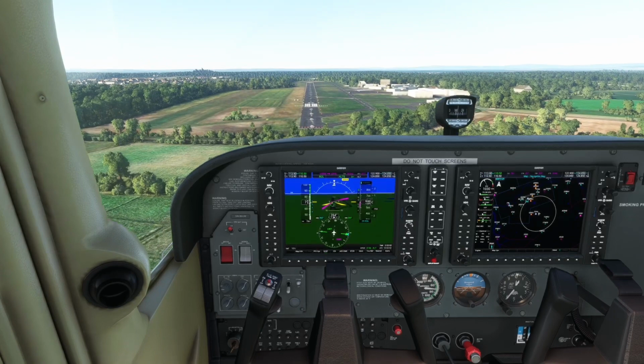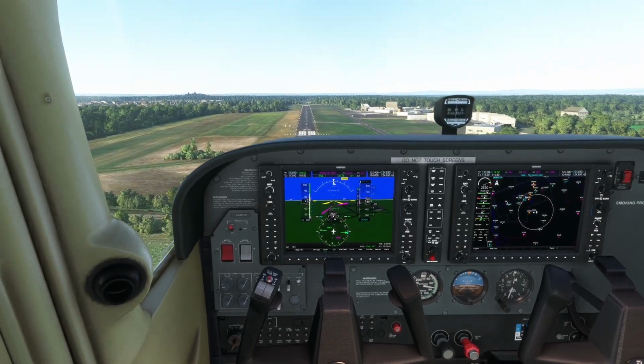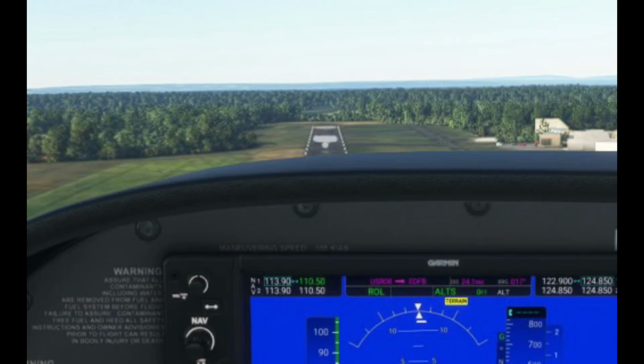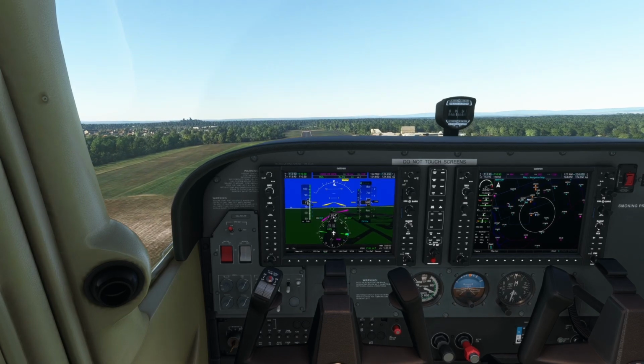Alright, we are already on final runway 26. Let's get this plane down. Now, you can't really see it here on camera, but there's actually traffic on the runway, which is why we are going to go around again. This time it's not really simulated though.